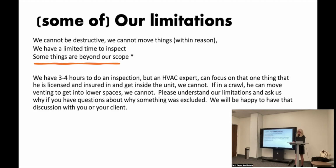Okay, so some of our limitations. We can't do anything destructive. There might be insulation and there might be some rotted wood above that insulation. Above that rotted wood is a subfloor and then a floor. They do construction and then they see that it's all rotted. You couldn't see that because you can't pull down the insulation. You can't dig into the floor. We can't poke pencils into the floor to see if it's rotted. So just some of those things that make you think, well, how come they didn't see this? Well, that's why, because we can't do anything destructive.